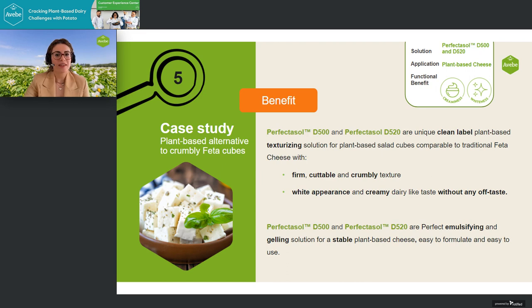The benefits of these two ingredients together are, first of all, a perfect texturizing solution that gives us a firm, cuttable, crumbly texture. At the same time, it is very white, and this creamy, dairy-like texture without any off-taste gives us a very good eating experience. These two together are the perfect emulsifying and gelling solution for a shelf-stable plant-based cheese alternative to feta types.